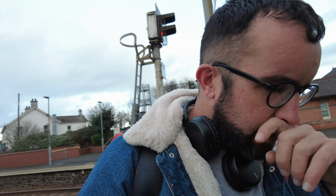This train terminates here. Arrived in Whitehead at the end of the line. End of the line for today. The line does extend on to Larne, but this train terminates here. So let's go and explore what there is to do. Welcome to Whitehead.